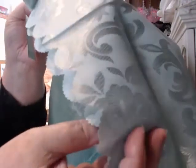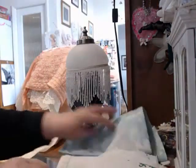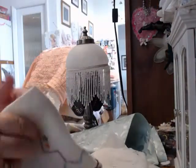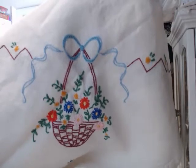This is a table runner, and this is that pretty mint green. Love that color as well. So it is brand new as well. It's never been unfolded or used on anything. Here's another little tea cloth. And this is the pattern that's on it on the four corners.